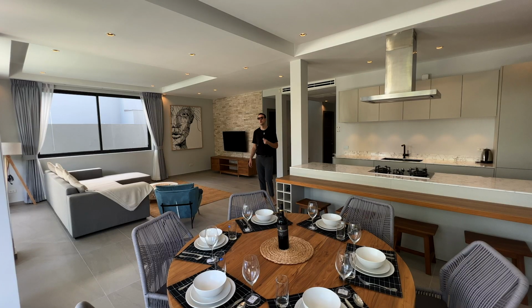For investors watching at home, you'll probably want to know what the ROI for a villa like this is in Koh Samui, and it's actually pretty shockingly high. The average ROI for a modern pool villa on the island of Koh Samui is anywhere between 13 to 17%.